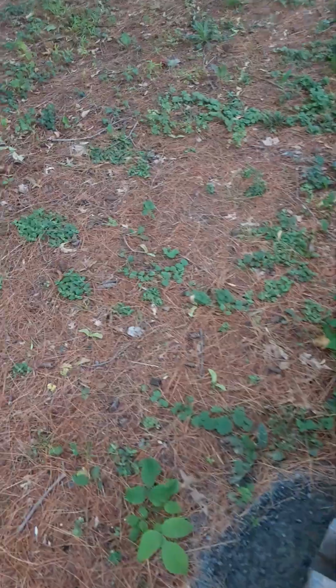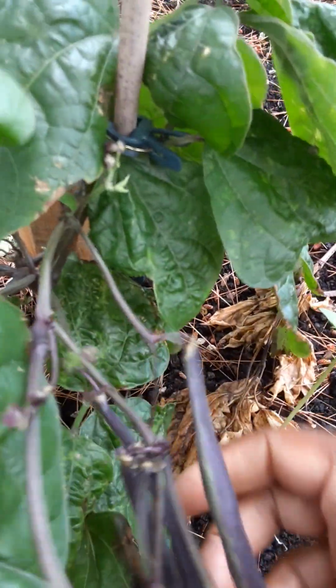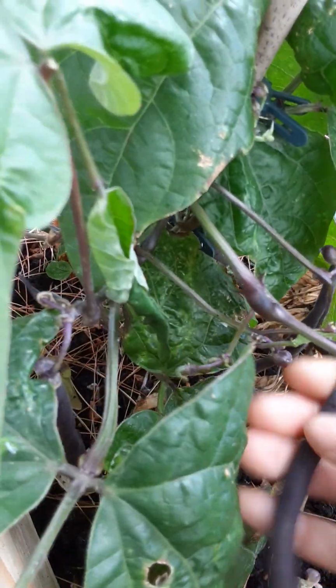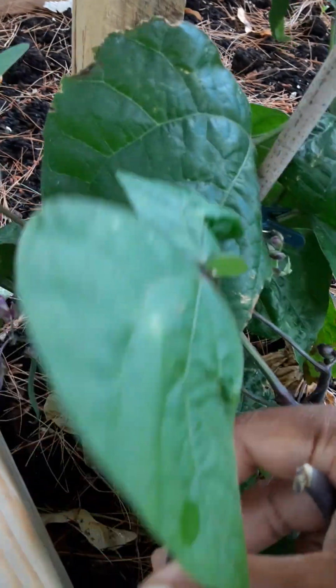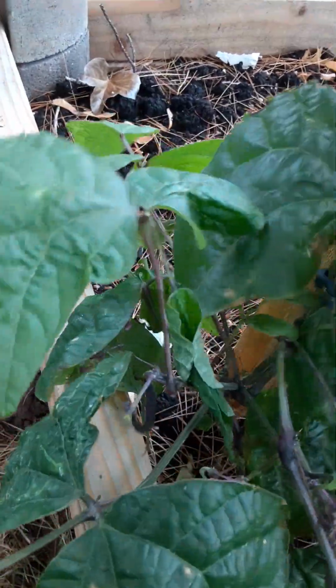We're walking over here to our planted beans. And these are my purple burgundy beans. You can see those here. That's a really long one. So I need to pick that. I don't really have enough yet to make a meal, but I'm just going to keep picking them so the plant will continue to know that I need more.